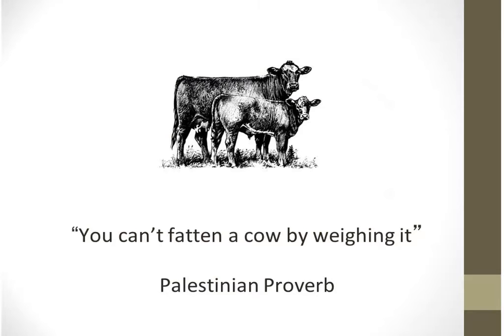This is just one of my favorite quality improvement quotes that says you can't fatten a cow by weighing it. And I think that this has become more and more relevant in quality improvement as we are required to collect more and more data. So we're weighing, checking things very, very frequently. But we can't actually expect it to improve or get any better unless we're trying these changes to seek out that improvement.